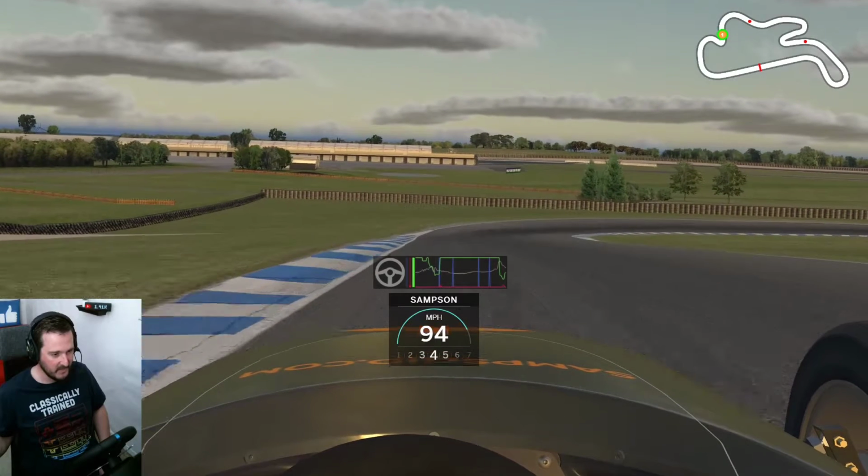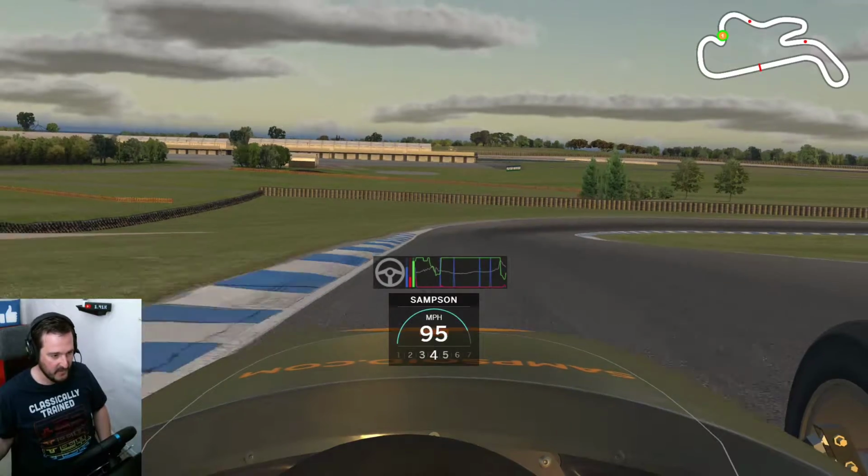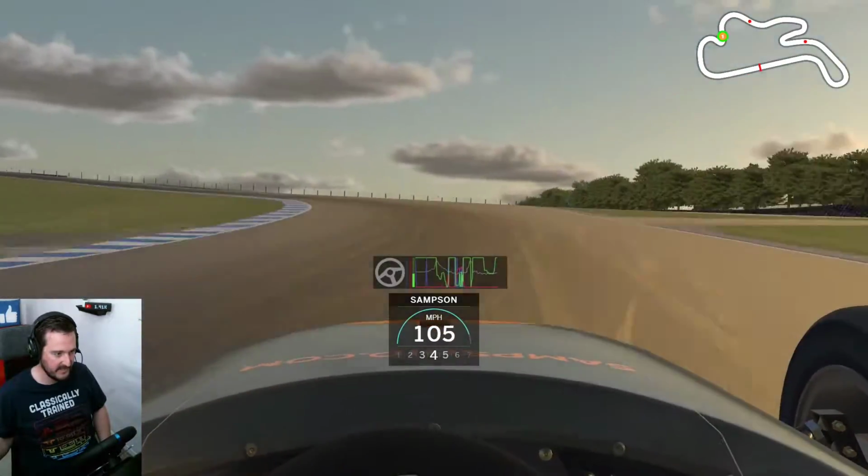Yep. So as you can see from the throttle graph, I started around the 50 region, worked my way up pretty confidently, and then I dipped back down once I could feel the rears kicking about, and then once I felt confident, I got back to 100%. So let's take a look at that.